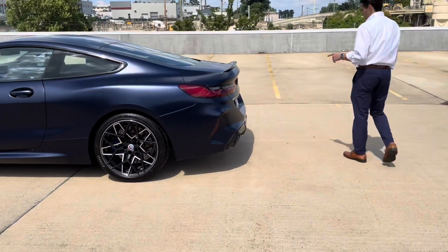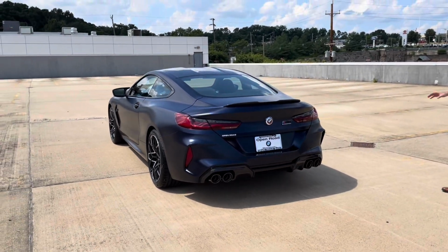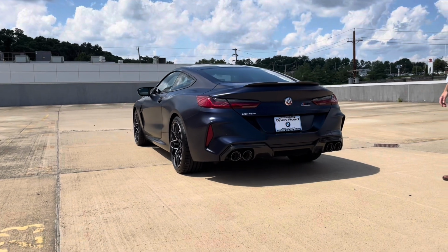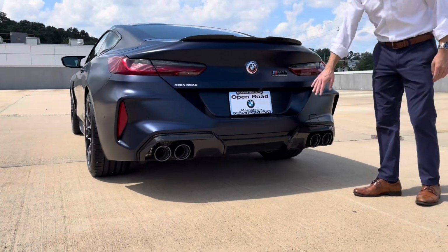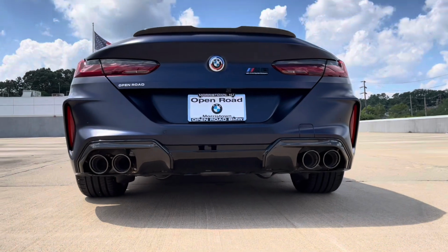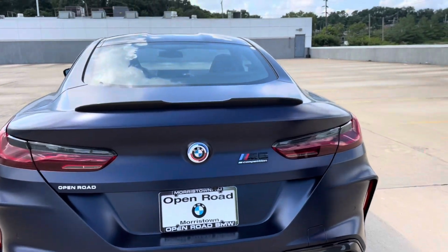If we want to take a look at the back of the car, it's hard to decide what the best angle on the M8 is. Pretty much every angle is stunning, but the back might be my favorite. It looks really, really aggressive with really large quad exhaust. And then you have some more carbon fiber down around the diffuser area. It's kind of a mix and match of gloss black and carbon fiber. That carbon around the exhaust looks really nice. And you do, of course, have a little carbon fiber wing.